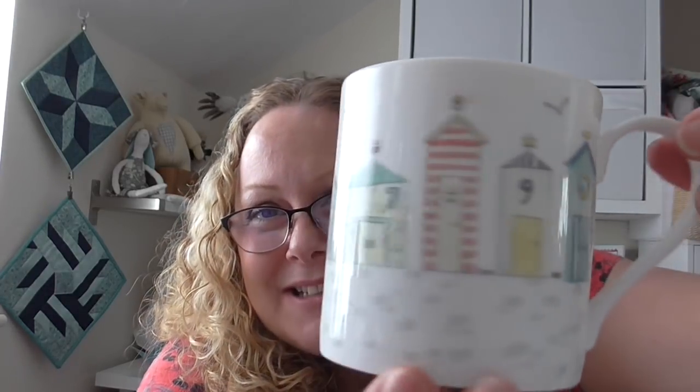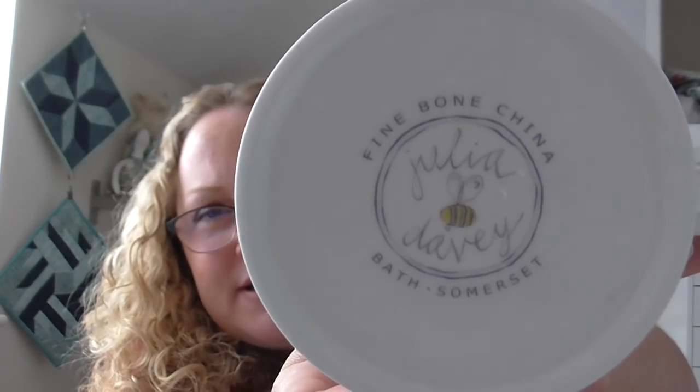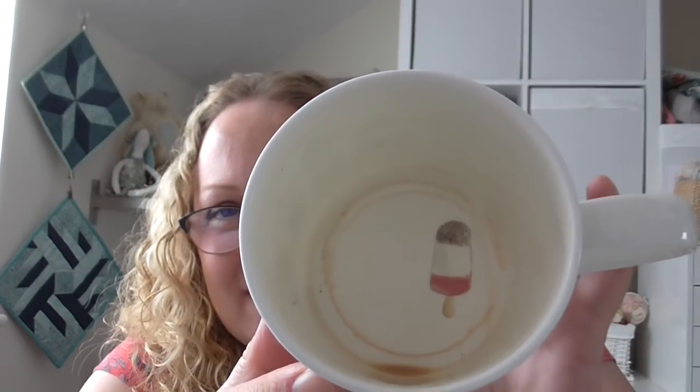So at the weekend, my friend Caroline came to visit from the Love to Sew podcast, and we went to Blakeney. And we bought these really cute mugs. Now we're mug twins. Hi Caroline! These mugs are by Julia Davey. There's a little logo, and you can find the Julia Davey website. You can also see some of her other designs, which I had a little look at. Just excuse the dregs of my tea, but you can see there's a cute little lolly in the bottom. How cute! And you keep wanting to keep drinking to see the lolly.